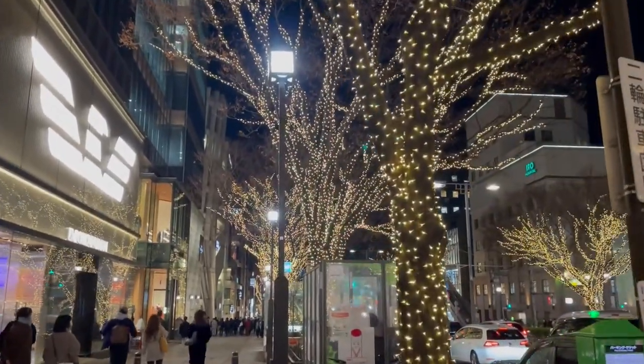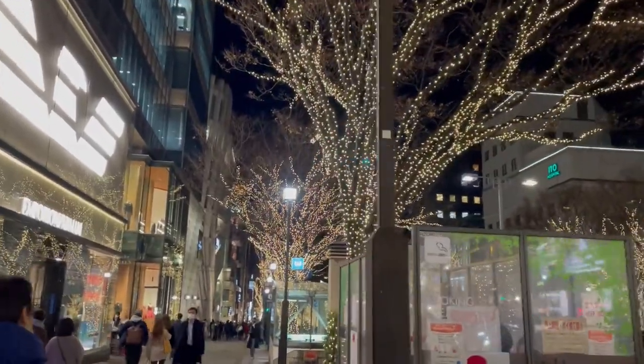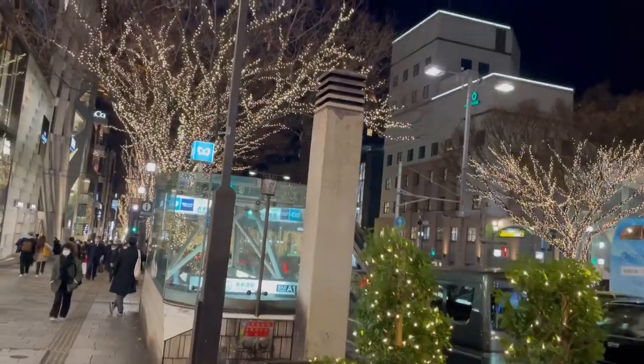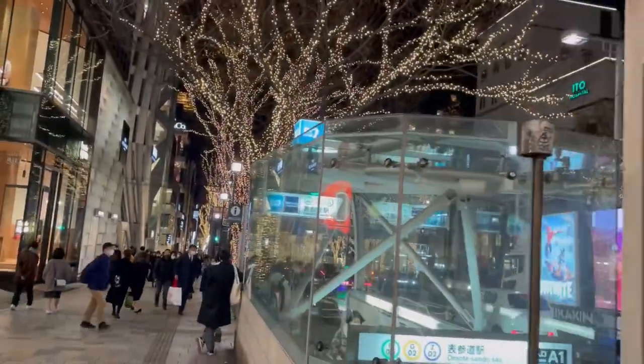An event to illuminate a row of zelkova trees about 1 kilometer from the entrance of Meiji-jingu to Aoyama-dori along the Omotesando Road was started in 1991. It was cancelled in 1998 due to various problems such as traffic congestion by spectators and congestion of sidewalks.